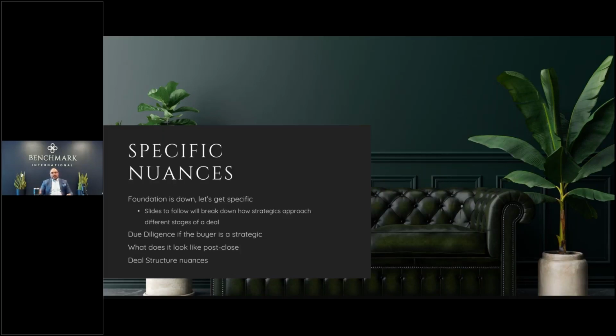You sign a letter of intent, the buyer signs a letter of intent, and the due diligence investigation commences. That's when they really take a deep dive under the hood of the business. We'll talk about how that looks different in a strategic deal versus a private equity deal, and also, very importantly, how it looks post-close and some of the nuances in terms of deal structure, deal value, those kinds of things. Okay, so due diligence.